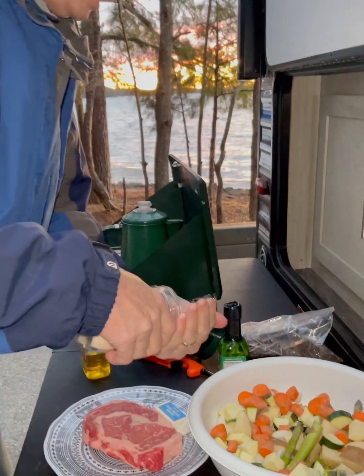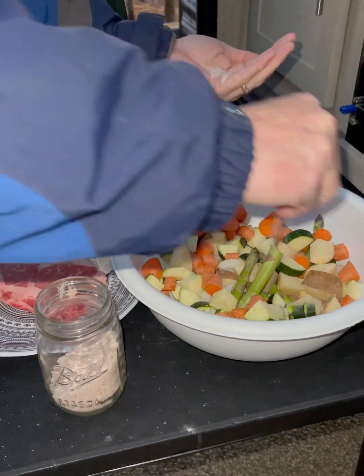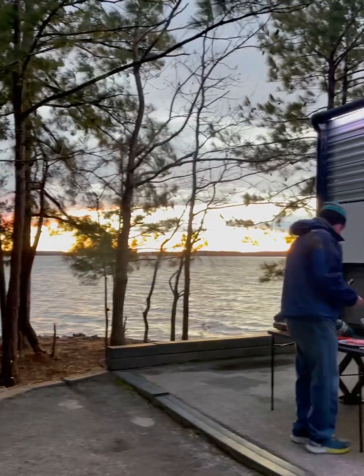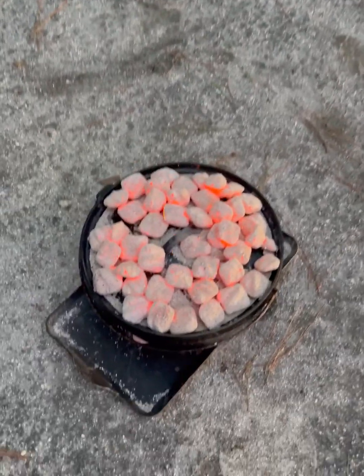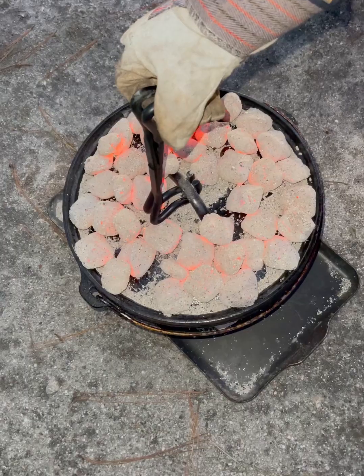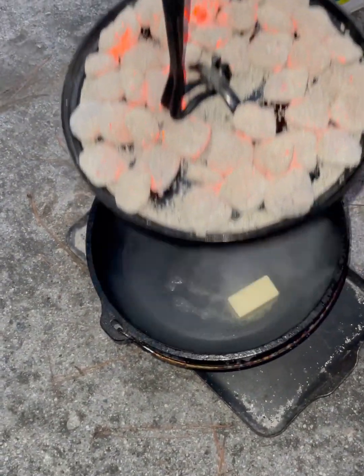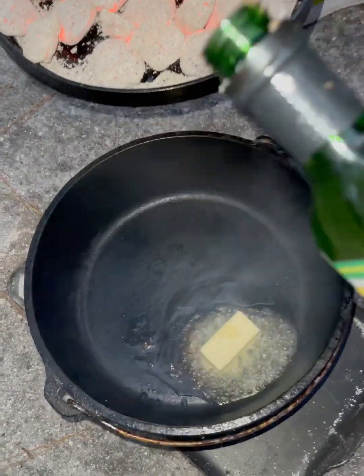Now it's time to prepare dinner, and I think we've gotten pretty addicted to having this meal at least one night every time we go out camping. One, it's easy, but it is delicious. And we start off in this cast iron pot. We are going to cook a medley of fresh vegetables and potatoes. Today we're just using russet potatoes, carrots, onions, asparagus, and zucchini.